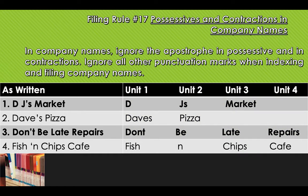Number 1, as written, we have DJ's Market with apostrophe S after J. So as file, because there's a space between the D and the J, D would be the first filing unit. J and a lowercase s without the punctuation mark would be the second filing unit, and market would be the third filing unit.